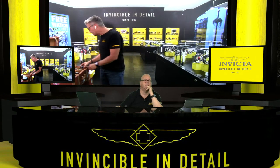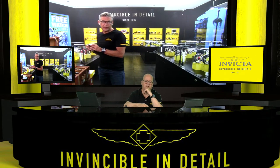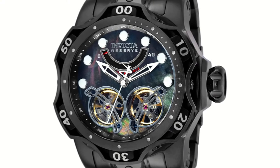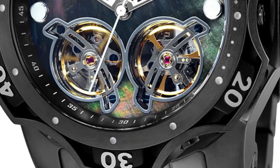A very, very nice automatic movement with an Oyster Mother of Pearl dial. Very, very special. The watch that you have on your screen is more to the black side of the Oyster dial. The one that I have here is more to green and blue. It's absolutely fantastic. It's an automatic movement with a power reserve engine.